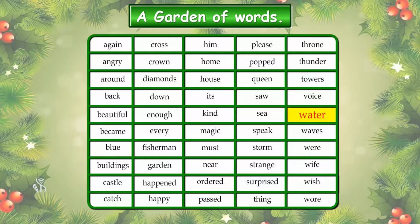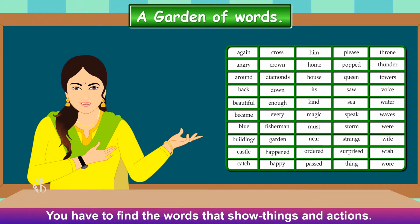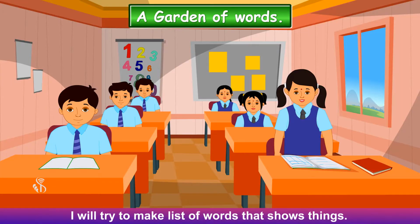Voice. Water. Waves. Were. Wife. Wish. Wore. Now it's time to do some activities. You have to find the words that show things and actions. I will try to make a list of words that show things.